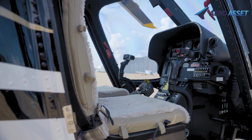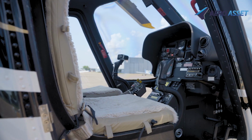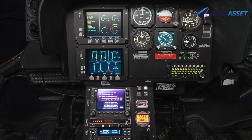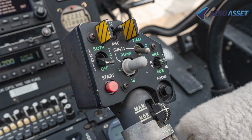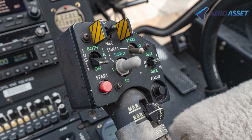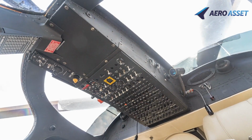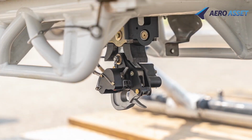Serial number 14509 benefits from a Garmin GNS 530, COMNAV, and GPS with integrated TIS traffic and two electronic display units. It is further equipped with dual stability augmentation system with force trims, wire strike kit, and a cargo hook with mirror.